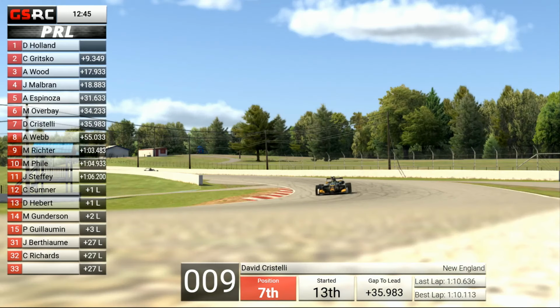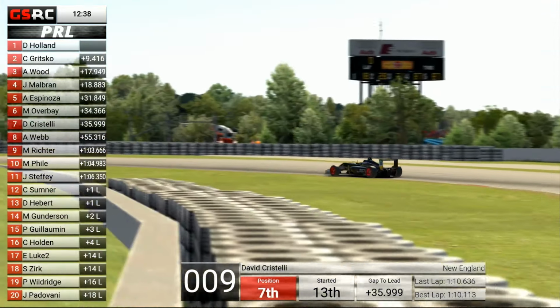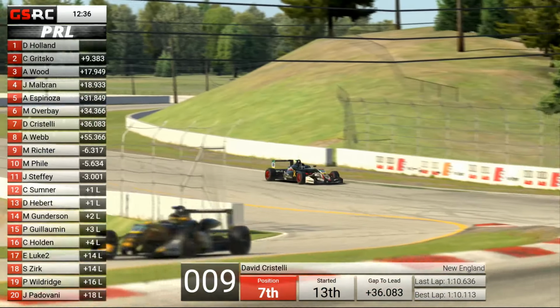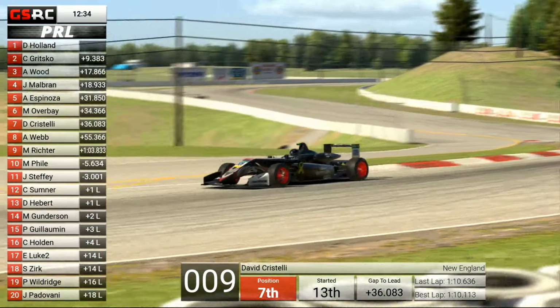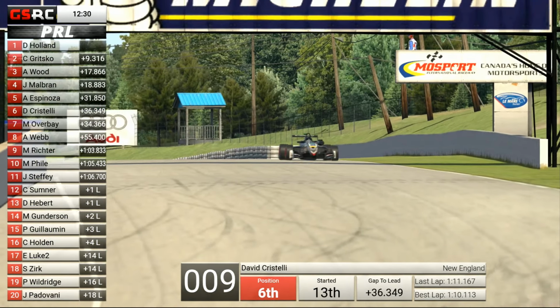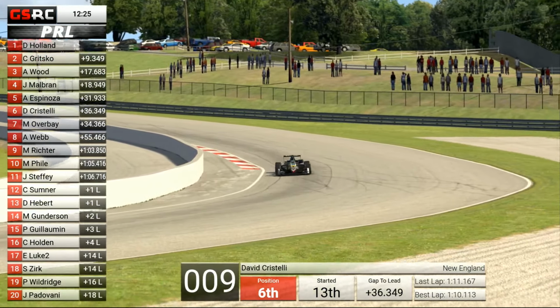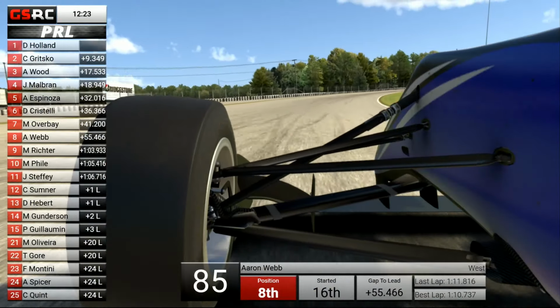Another car that's out there, hey, he's up 6 spots from where he started. That's going to be David Cristelli, starting 13th. We're getting into a very quiet 7th place position here today. And I tell you what, if it's been a quiet day for you, it's been a good day. That's the way things have gone here at Motorsports so far. Mike Richter, Aaron Webb now going to be in 8th position, as there's Overbay making his stop as we're watching Cristelli jump up to 6th.